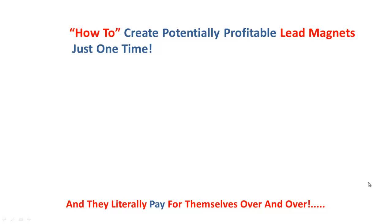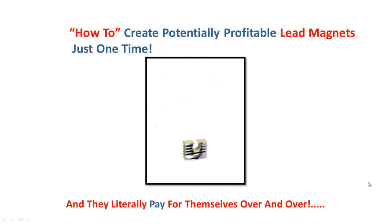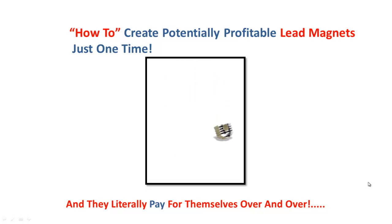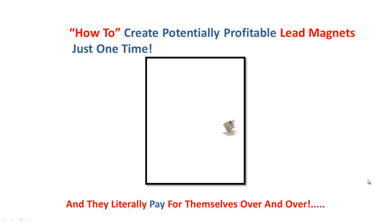Ladies and gentlemen, you'll get paid for them because they'll pay for themselves over and over and over again. If you are not embracing the concept of using lead magnets to build your list of semi-qualified potential customers, patients, and or clients, my friend, you are missing the boat big time.